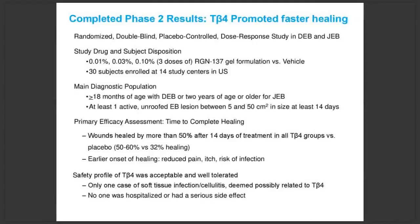So just to give you an idea of what happened with this topical, this was a double blind study, meaning nobody knew what anybody was getting. And it really was what's called a dose response study to try to look at different dosing to move forward with. So everybody got these various doses, vehicle, 30 subjects all together enrolled. So not very many in each group.